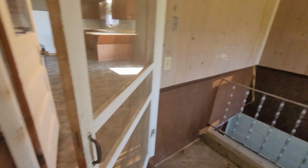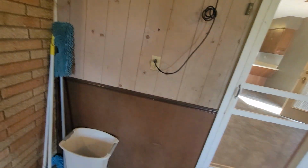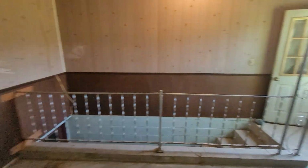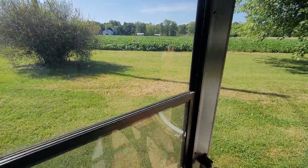And yeah, so there's another grounded plug, but still not GFI. So anyway, that's just to point that out, that does not seem to be a GFI unless I'm missing it. So we'll go ahead, and there's a man door coming off the garage here.